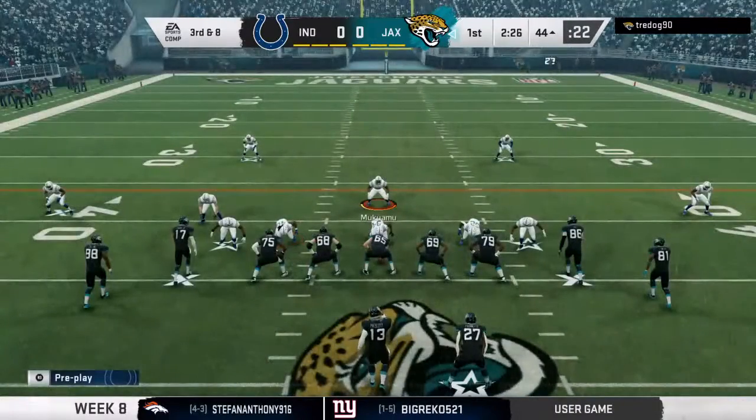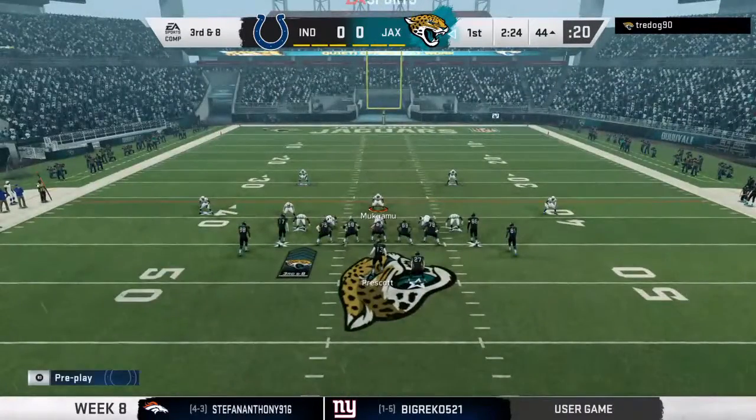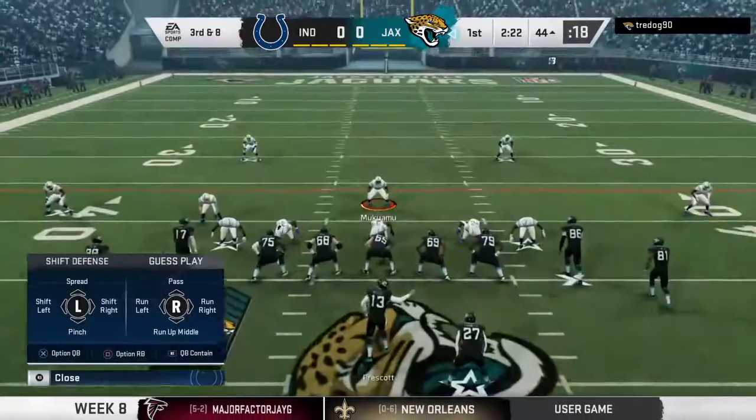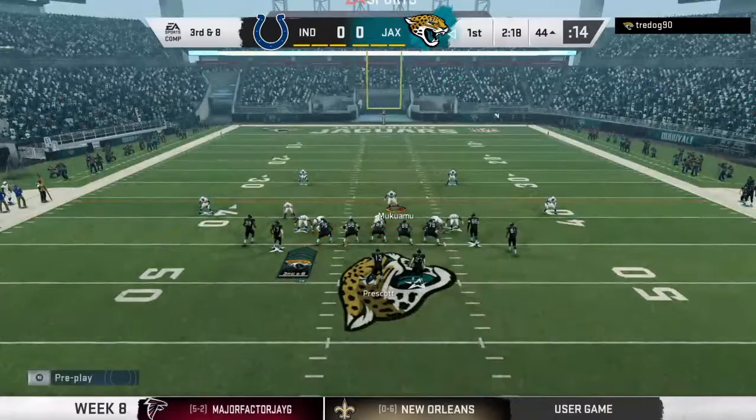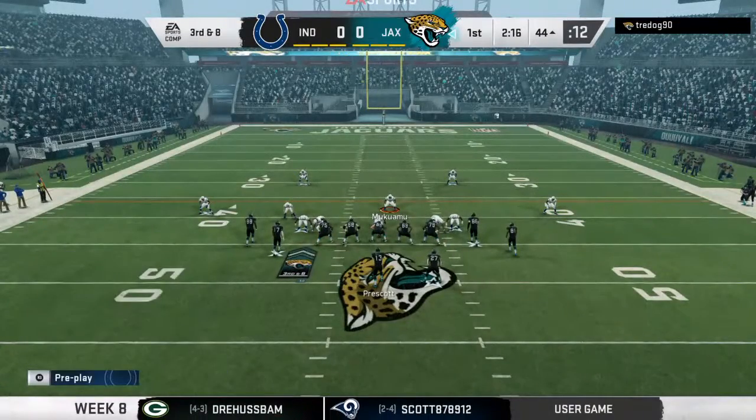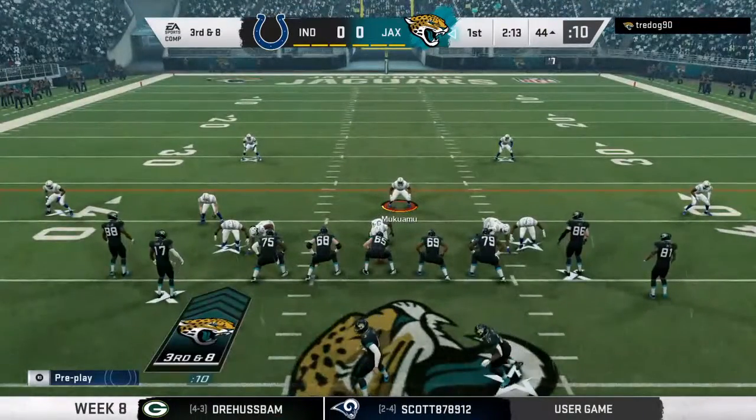And now on third down, they'll need to get it to the 36 to pick up the first. Going to 53. You got three. Check 50. Watch the edge.